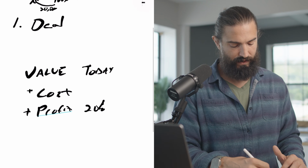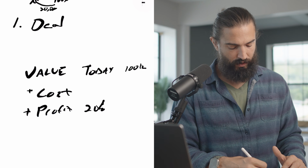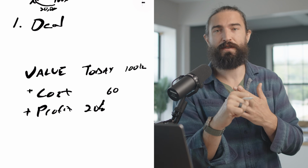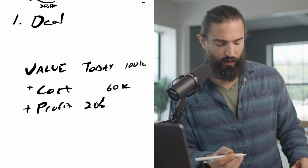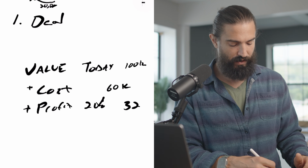So if the value today was 100K, plus the cost of the renovation, plus the interest payments, plus the closing costs, plus all of the other costs is another 60K. Okay, I'm going to have 160 into it. So I would want to make at least 20% of that as profit.